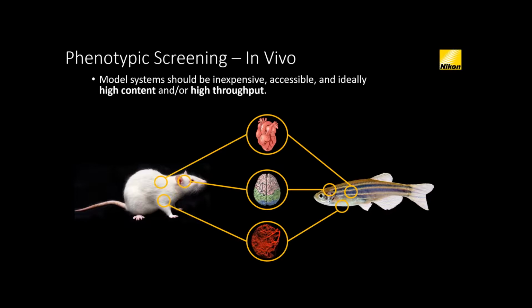In the case of the rodents, these are mammals, and so their fidelity to a human system is a little higher, and their physiology is similar, although also different in ways that are important that we'll discuss later. And then you have a fish, a zebrafish here. These are vertebrates, right? So there is some connection. But the nice thing about zebrafish is you can actually look through them. They're somewhat transparent, especially in their early stages. So these are used a lot for developmental screens.